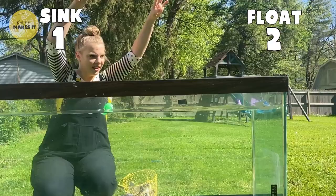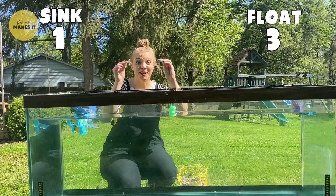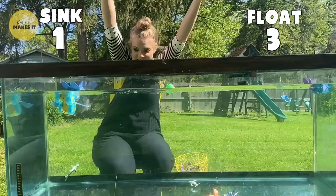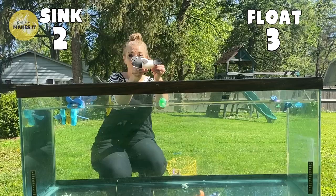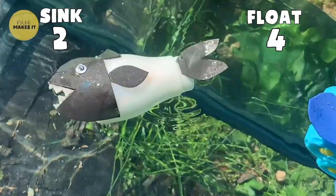Floater. Let's see if my friend's old toy fish sink or float. Ready? One, two, three! Sink! For fish, they are not very good swimmers. Milkfish? Rawr, rawr, rawr. One, two, three. Oh, a float!